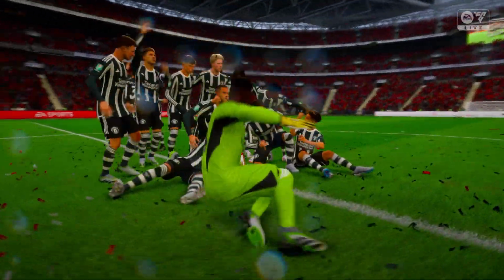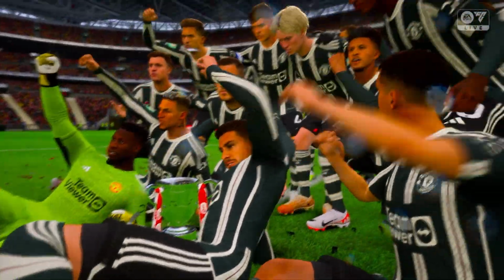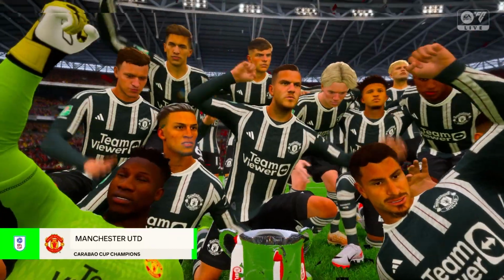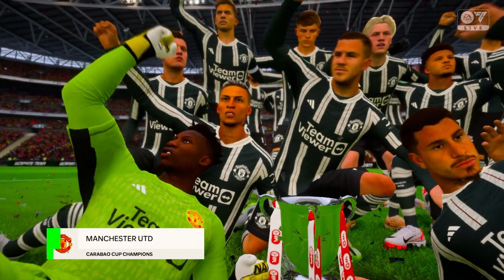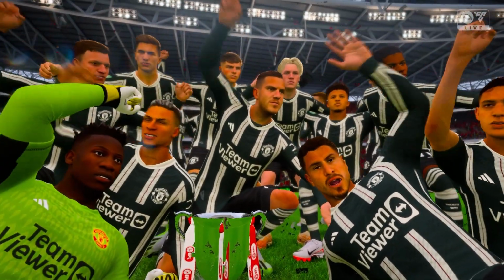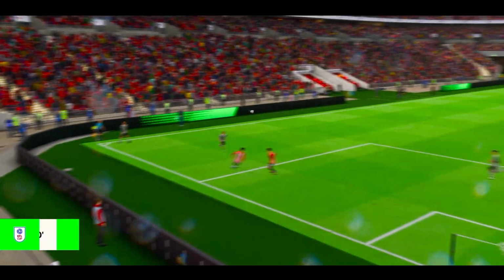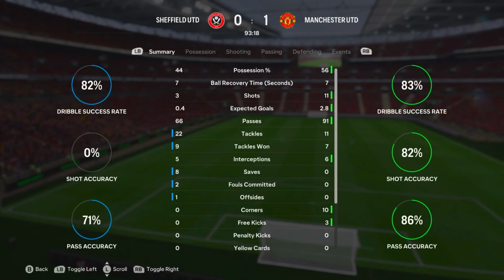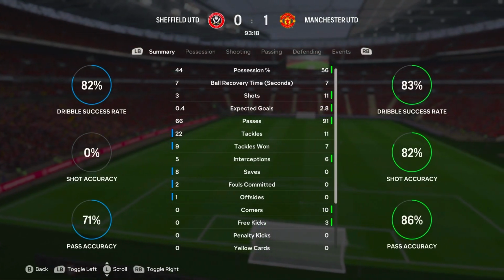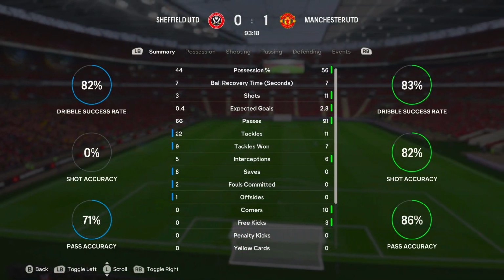Well, we've got to dust ourselves down, pick ourselves back up and go again as we face United's Manchester rival City in the last 16, I believe, of the FA Cup in just a few days' time. It's Manchester United's trophy, and they were fully deserving of it. Let's take a look at the match facts, where it wasn't even much of a competition. Manchester United fully in control, and the experience brought them the trophy.